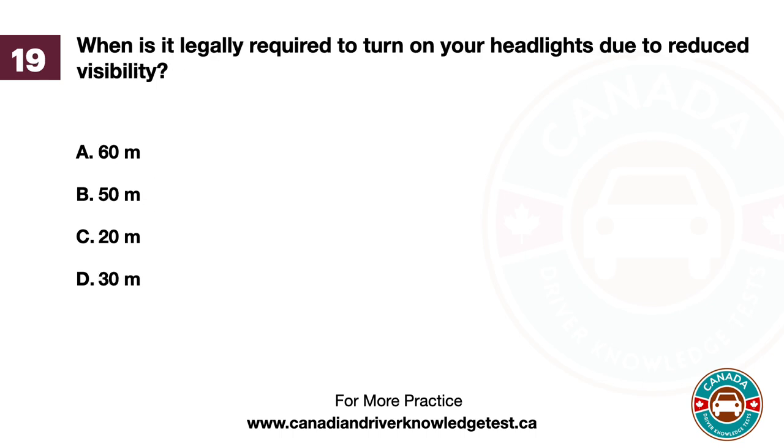Question 19. When is it legally required to turn on your headlights due to reduced visibility? A. 60 m. B. 50 m. C. 20 m. D. 30 m. The answer is A. 60 m.